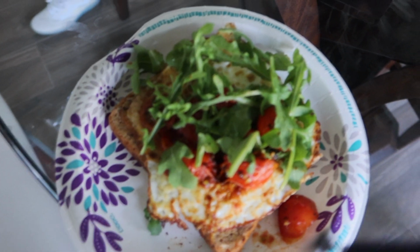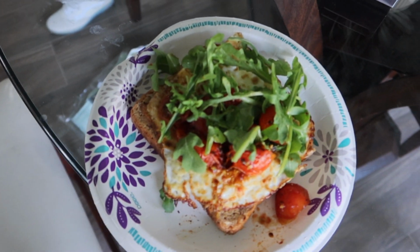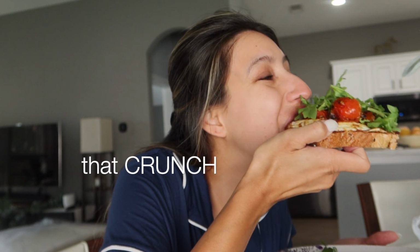And then some arugula, which I have fallen in love with this year, and it's honestly so good. Y'all, look at this. You cannot tell me that doesn't look so appetizing and so yummy. My bagel seasoning, forgot. So you can also put some bagel seasoning on this and it makes it really yummy. I also like to do a little bit of red pepper flakes for a little bit of heat. Just a little bit though, not too much.